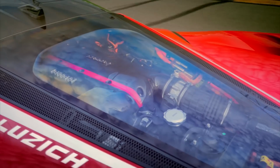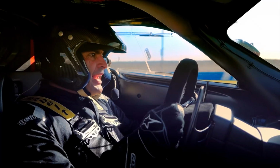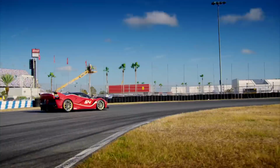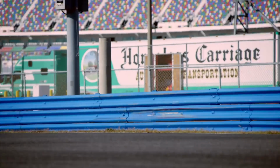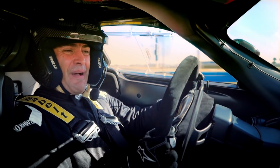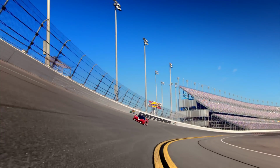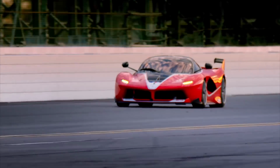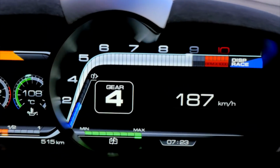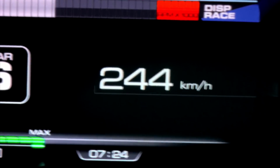1,050 horsepower. That's 87 more than the LaFerrari road car. It's so physical. It gets inside your body. Sensational, addictive, mighty, corrupting power. 0 to 60 takes just over 2 seconds, but this car lives way beyond that. It just keeps going until your brain implodes like a collapsing star.